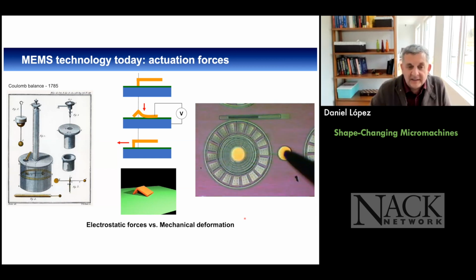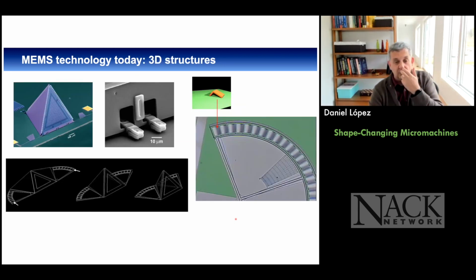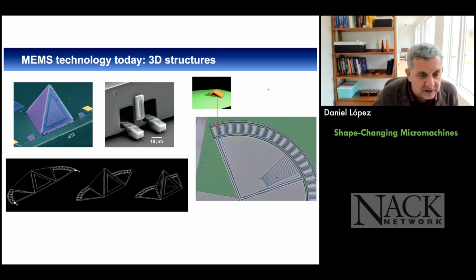But the important thing here is that in this world, you balance your electrostatic forces with mechanical deformation. That's how you induce motion. And one of the things that you can do is push things out of the plane. Remember, I showed you before this little tent. This is a microphone. This is a plate that allows the sound wave to go through, and then you measure that in a specific way. But the way these devices are fabricated is you make them flat, and then you need to pop them up. You need to push them in a way that the device will go out of the plane in order to be a better microphone in the microscopic domain.